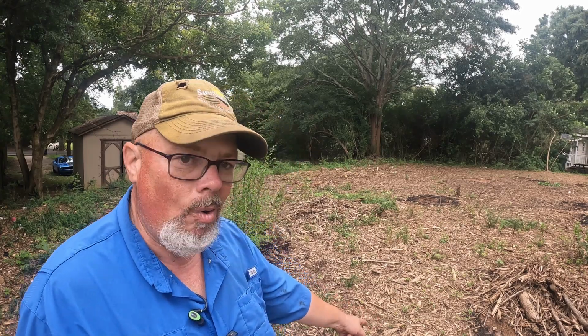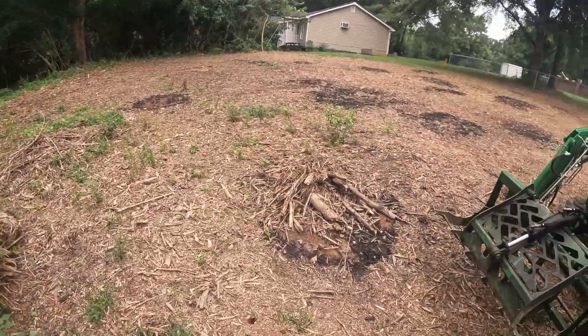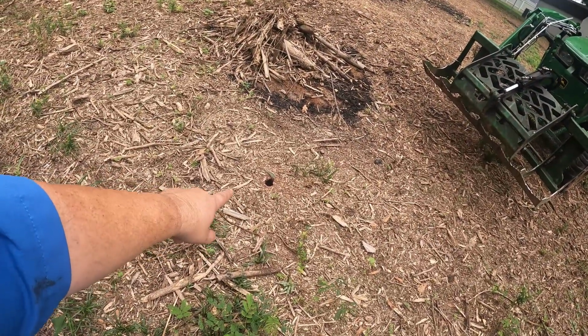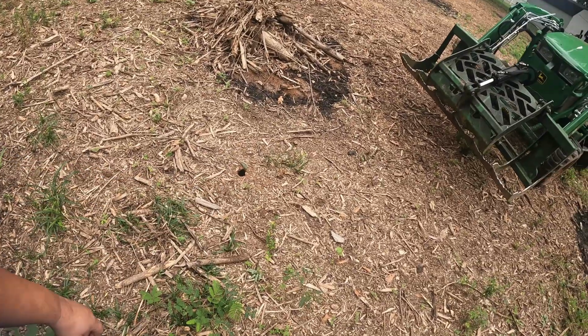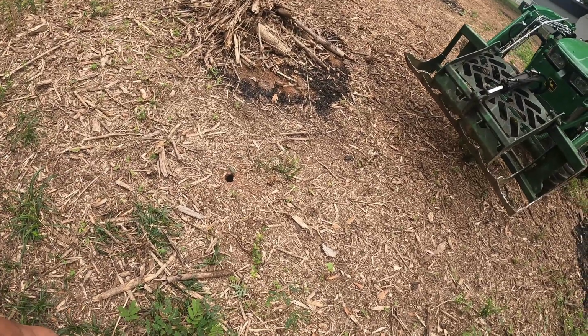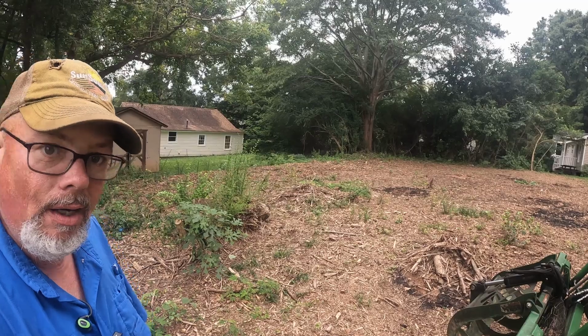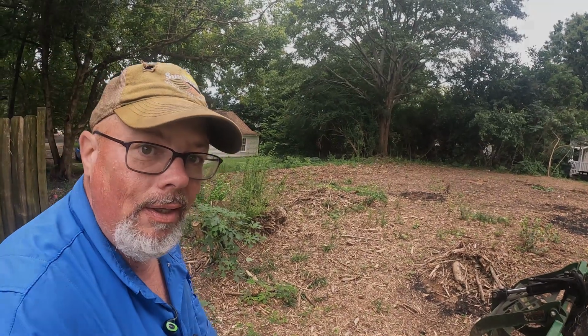There's also a hole right here. I don't know. Y'all see that? It's pretty big for a yellow jacket hole. I don't know what it is. Maybe it's just a mole. I'm hoping nothing comes flying out of it and stings the crap out of me. All right, where are we at? Let's get to sawing.